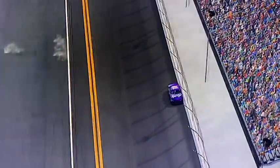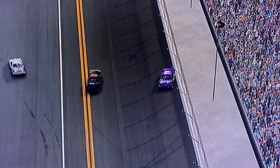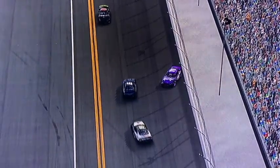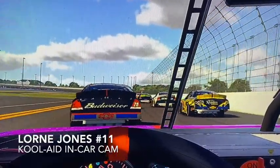Jones backwards again. He's spent more time backwards. Front end damage is the worst. They both took some there. We've got to see how bad it is. If it's enough that it hurts the RPMs on the engine, they may be done since they're both out of fast repair. One more look here from in the cockpit of Jones, riding behind Coffee.